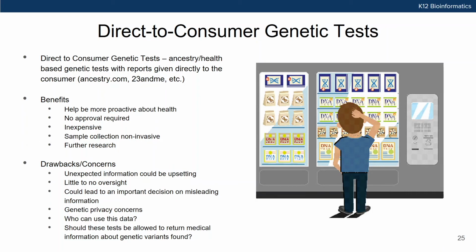Obviously, there are drawbacks and concerns with this type of genetic test, including you might possibly get unexpected information, and this information can be upsetting. There's little to no oversight with these genetic tests and how the information is delivered to individuals that get the test. The information from these tests can also be used to make important medical decisions on misleading information. Because there's little to no oversight, this also raises genetic privacy concerns.